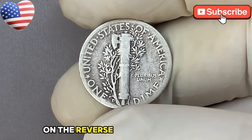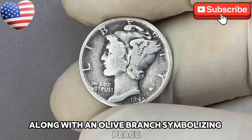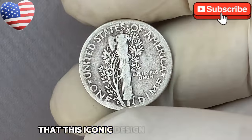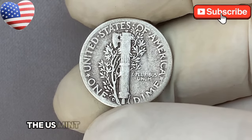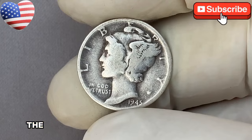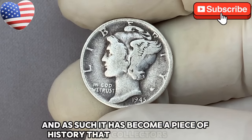On the reverse, you'll find a fasces, an ancient Roman symbol of strength and unity, along with an olive branch symbolizing peace. The 1945 Mercury dime is particularly significant because it was one of the final years that this iconic design was produced. As World War II came to an end, the U.S. Mint was already transitioning to the new Roosevelt dime, which would replace the Mercury dime in 1946. The 1945 coin marks the end of an era in U.S. coinage, and as such, it has become a piece of history that collectors cherish.